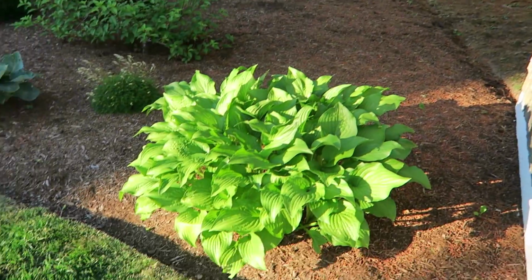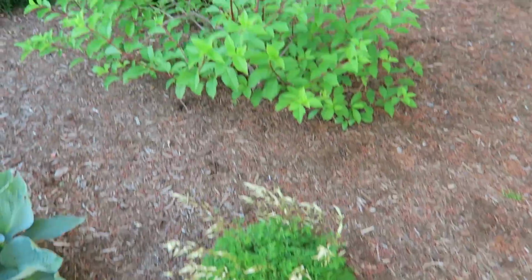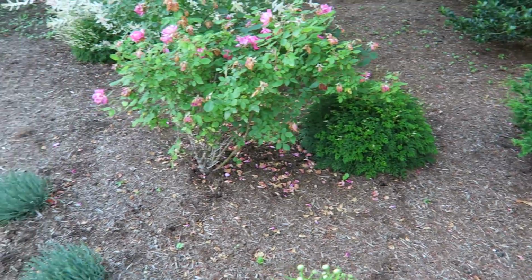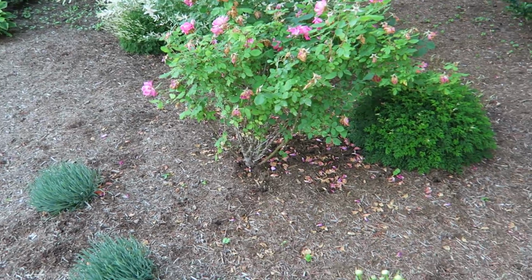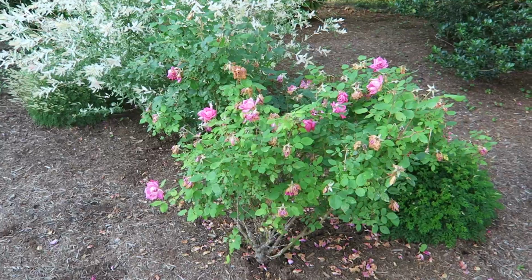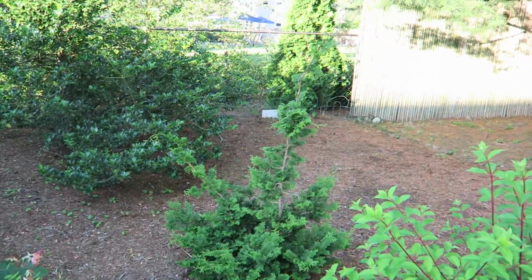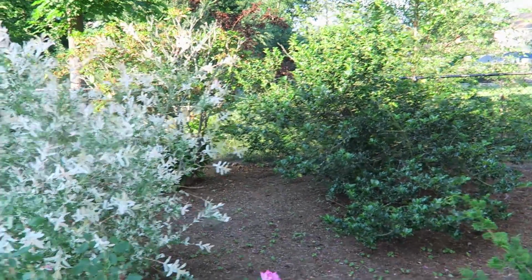But here's another big hosta. There's some more of that miniature goat's beard. This is another PG hydrangea, a hosta, some crazy daisies. You notice there's a lot of repeats in my yard. It's because in New England, a ton of things don't grow here. A lot of things you put in and they die. So the knockout roses do well. The crazy daisies do well. The hydrangeas do well. That's a little cypress tree my friend gave me. That's a holly I transplanted from the front.